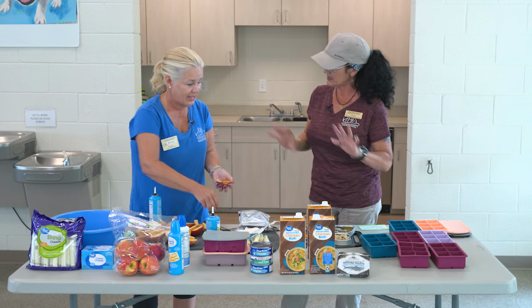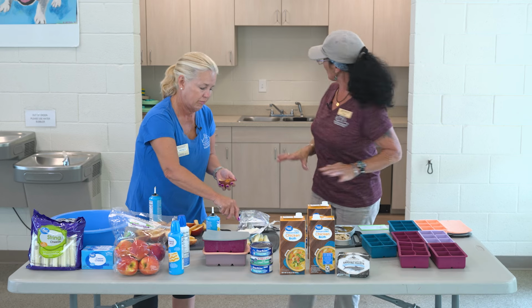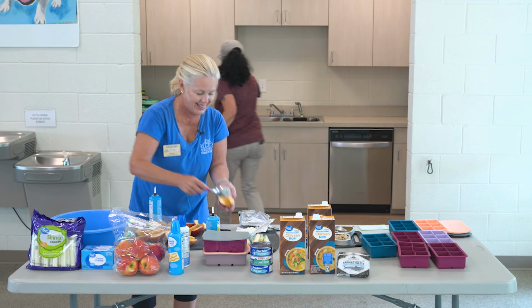This is a little messy, isn't it? Yes, isn't it? We do have gloves, but how about a hand towel?